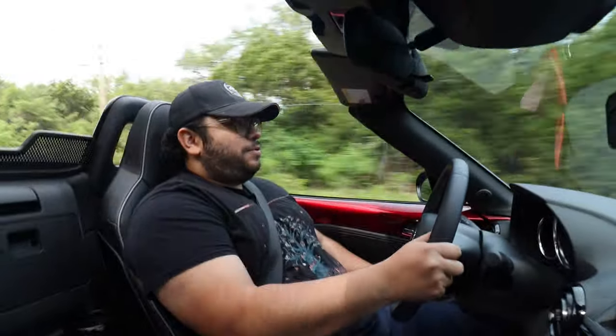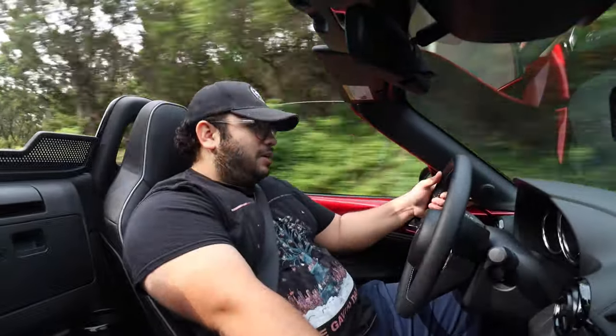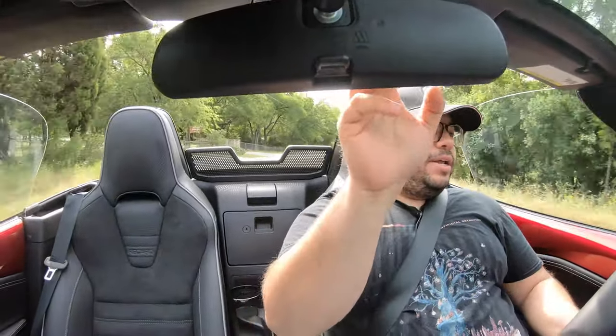Trying to see what's better with the windows up or down. Looks like windows up is the best option. All the way up. But yeah, it's actually really easy to put the top down. It's just one little button here on the latch, and just literally toss it back and you're good to go. But yeah, we're gonna just do one pass. This thing is so much fun. And now with the top down, I think it's even better.